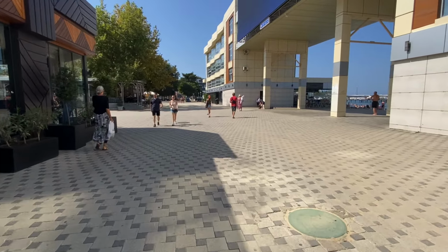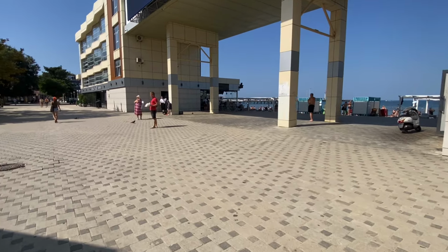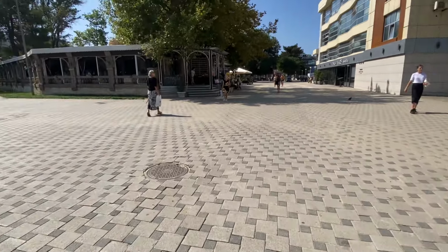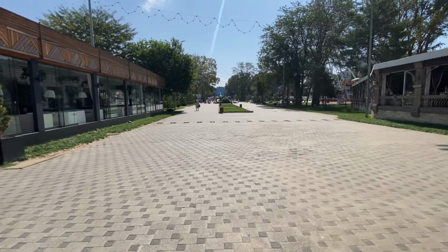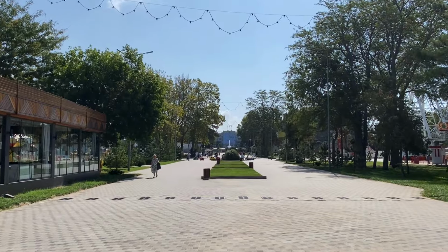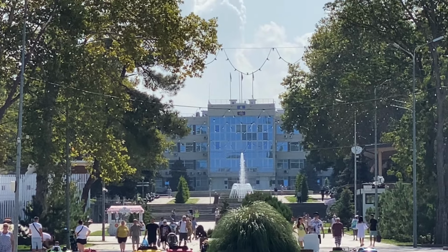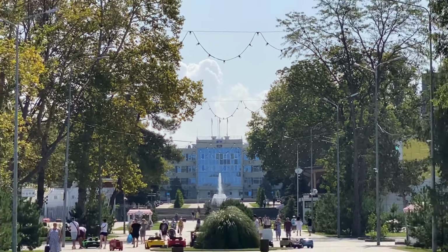So we're down to the town now. And this is like the gateway to the beach. So the beach literally blows into the town. And we've got the main administrative building up the end there. Let's see if I can zoom right in. And lovely fountains. And all of those fountains that you can see up there, they all dance at night. They're all lit up. Bit of music playing, and they look super cool. Really nice.